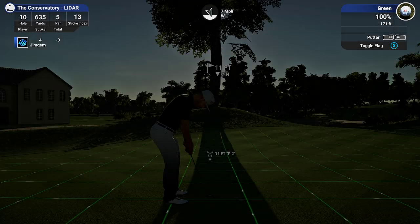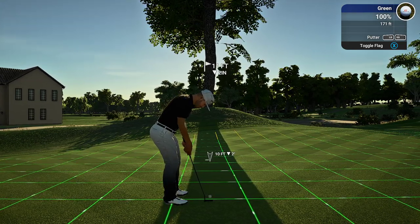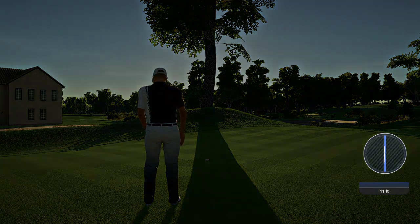Remind you the way I'm putting. That's not bad at all, actually. Yes, we get another birdie. Nice. Nice start off on a back nine.